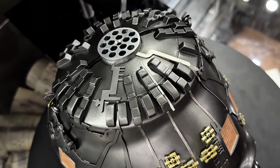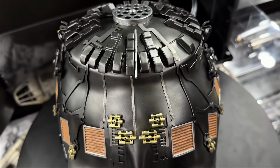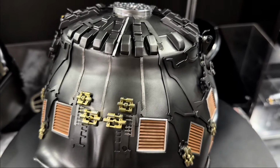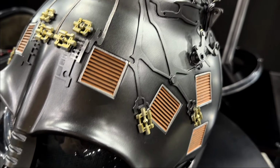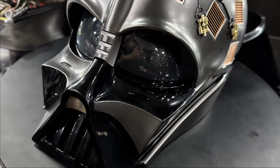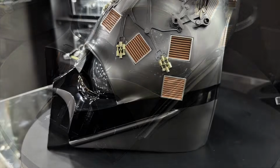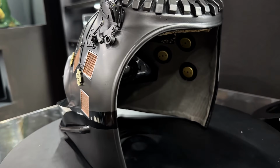And again, some metallic parts there. Those lines that you see there coming down from the top to the mask, that's what I'm talking about. It's like a threaded metal material. Just absolutely beautiful. And of course, it has the checkered paint job with the gunmetal gray and the black.